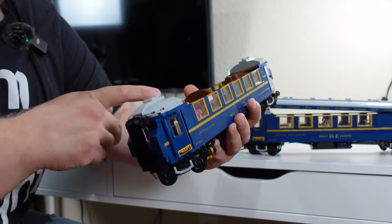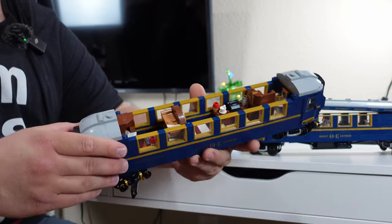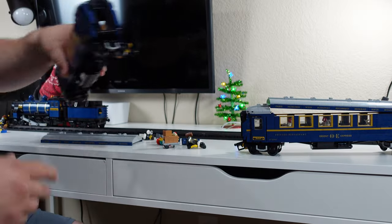One really weird thing is that there is some type of jewels hiding out underneath one of the bunks. That is one weird little touch. I do like this little bathroom. I think that's a really nice touch as well. It's good detail on that bathroom.